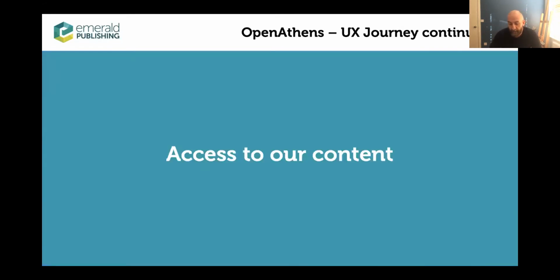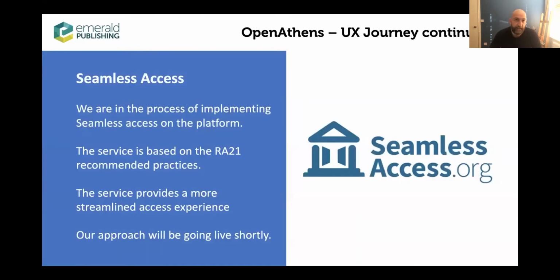Access to our content is also a key area that we've been looking at. We are in the process of implementing seamless access on the platform. The service is based on the RA21 recommended practices, and ultimately it will make our services much more streamlined and make the access experience much better for our end users. This approach will be going live shortly.